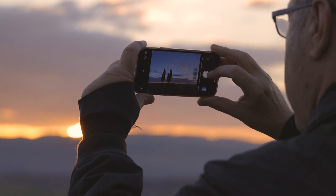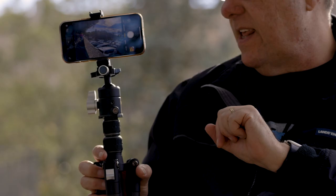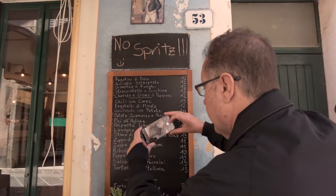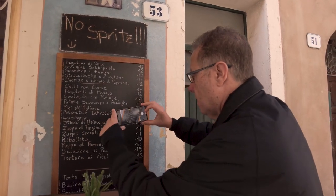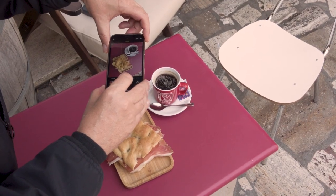One of the great things about the iPhone, besides it's very lightweight and you already are carrying it anyway and it's connected to the internet and all that stuff, is that there are certain things that you can do on your phone that are actually much easier and much more fun to do on your phone than it is to do on your mirrorless or your DSLR.